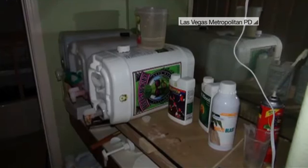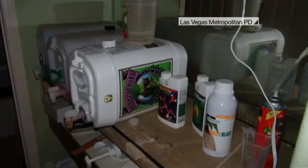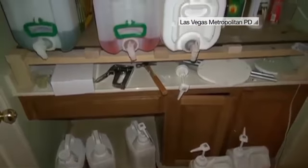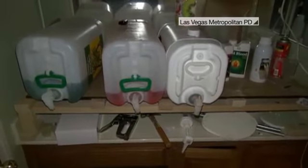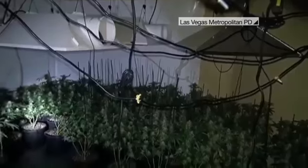This is an example of how much of the chemicals they use during the growing process. All of these chemicals are toxic. They have no regard for the neighborhood or for environmental factors. So they end up dumping all of these chemicals into the toilet or in a way that's not good for the environment. Yeah, this is an example of a room that's budding.